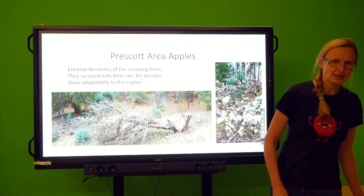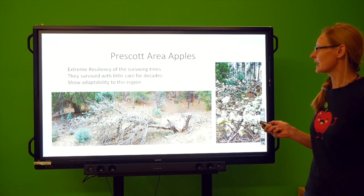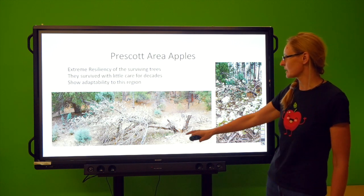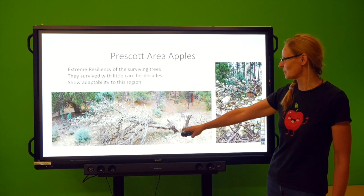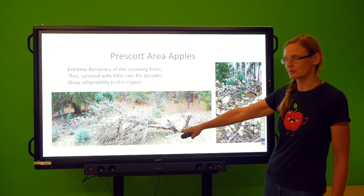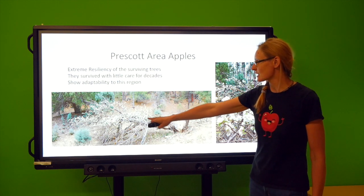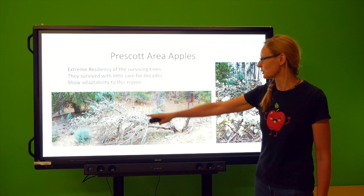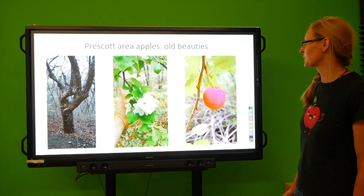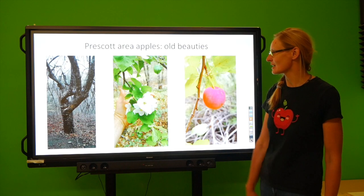So here I'll show you a little slideshow of different Prescott area apples. A couple trees. You can see how resilient they are. Here is an old apple tree, over 100 years old, from an orchard of 1905. It cracked in half here, but it actually bloomed that spring, bloomed full in bloom, and it produced a few apples. So look at these old beauties from the Prescott area, big fat trunks.